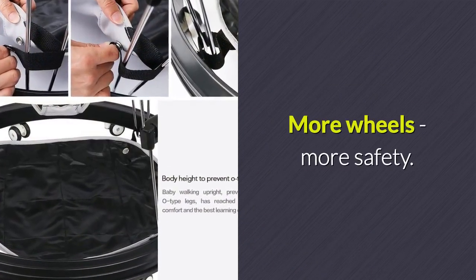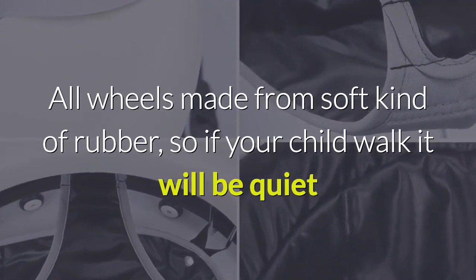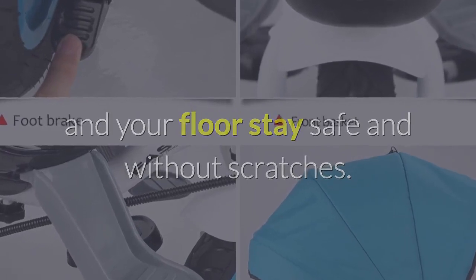More wheels, more safety. All wheels are made from a soft kind of rubber, so if your child walks it will be quiet and your floor stays safe and without scratches.